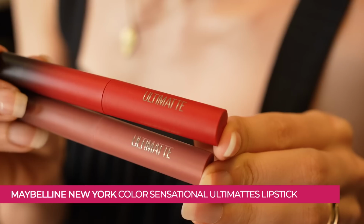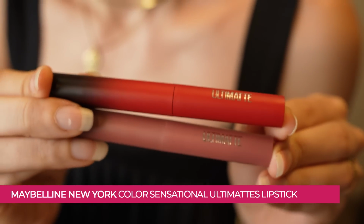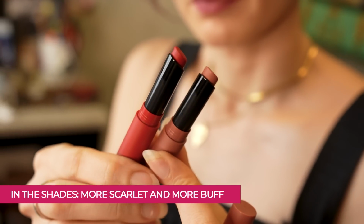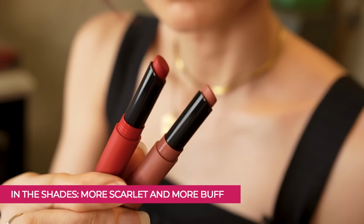Up next, we have the Ultimate range. I've got 2 shades here that I'm going to show you. One is a nude and one is a red. We have More Scarlet, which is the red shade, and we've got More Buff, which is the nude shade. Really interesting, pretty colors. Let's watch.